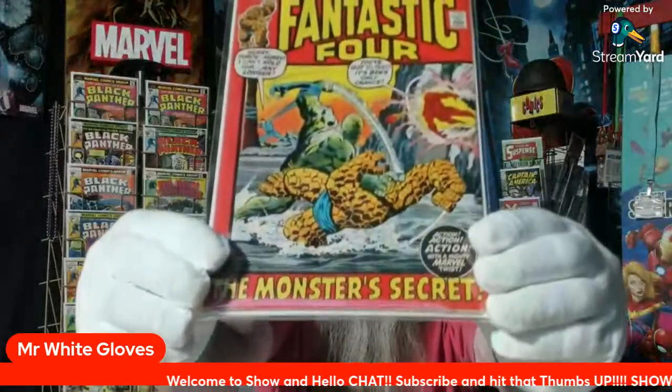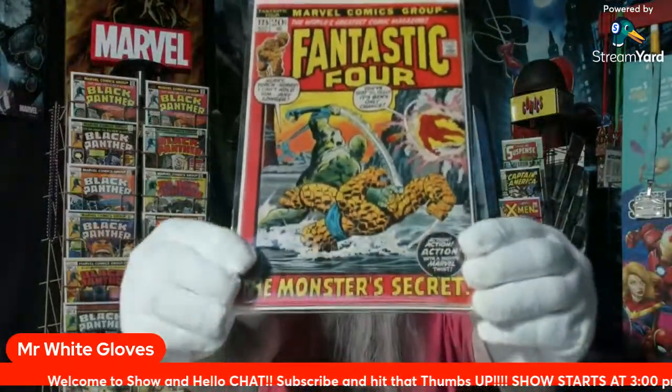Picture frame issue. Fantastic Four 125. This is a beautiful one, no spine ticks on this one either. Wow. Beautiful looking cover. Like I said, these. Oh, wow.